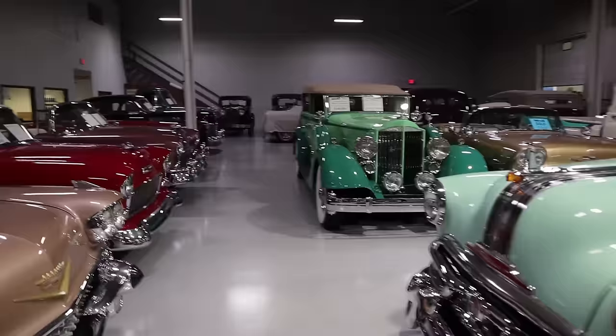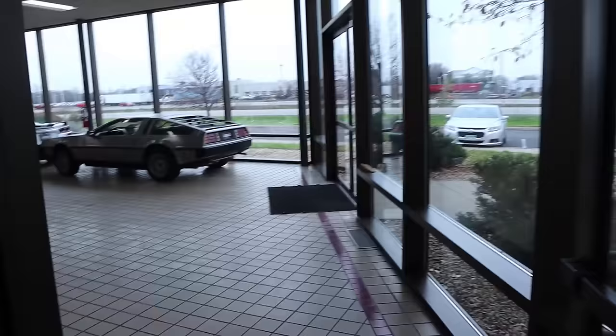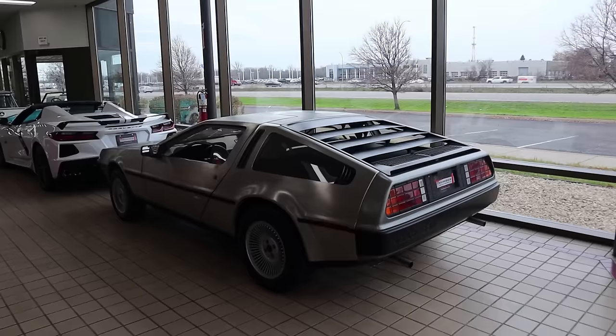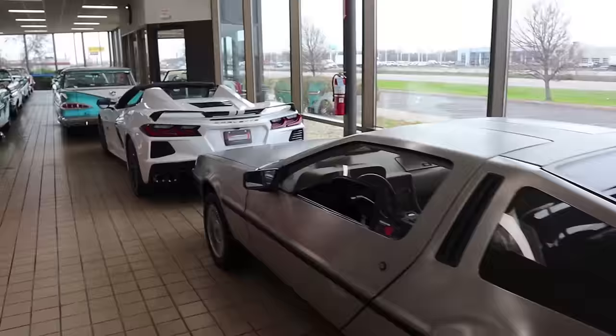Head on out to their front showroom here. Always got a few cars out here. It's a little tougher to film out here though, just the lighting. It's not good for filming, but they got another DeLorean out here. It's the third DeLorean. New Corvette, old Ford Ranchero here. Look at that.